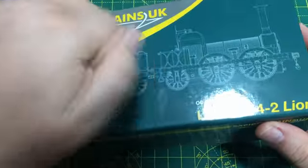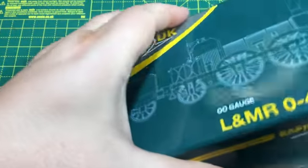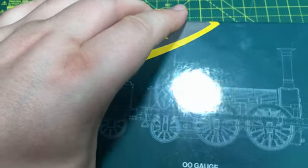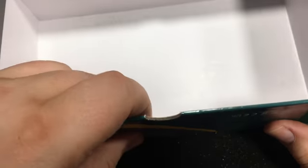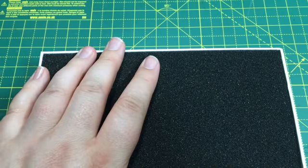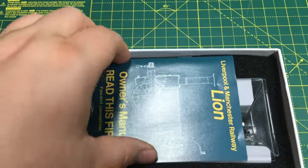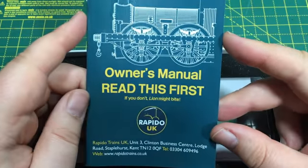We've got another good substantial box, and it really does protect the model in transit, also in storage as well. And I've always said this, and some people laugh about the obsession with boxes, but I think a high quality box says high quality product. If it comes in flimsy packaging, it doesn't really instill confidence in the product within, even though that is just a psychological thing. Now, we've got the owner's workshop manual.